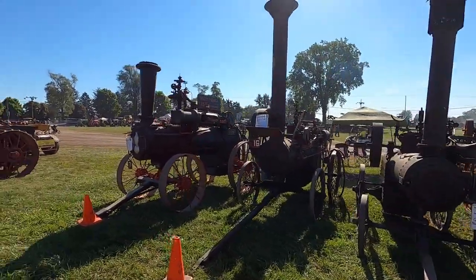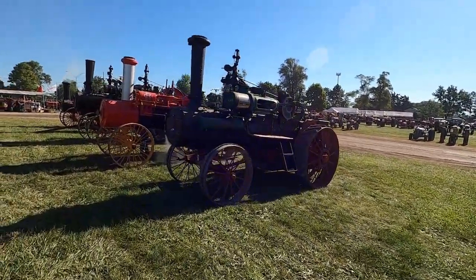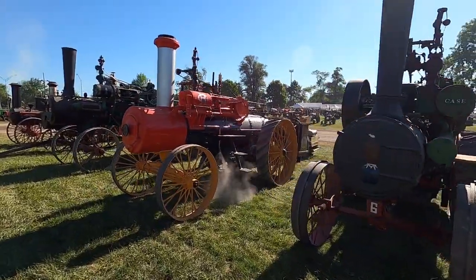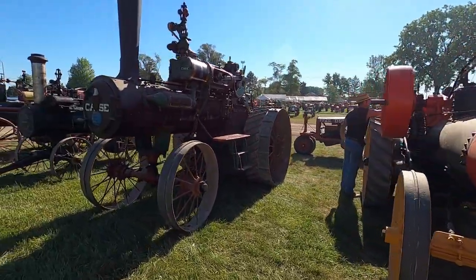Just all kinds of neat and unique things here. Then you get into some half size, smaller ones, the Case. We saw this Russell drive around yesterday. It's got a nice paint job on it. Another Case.